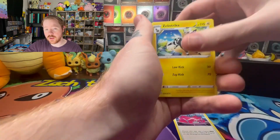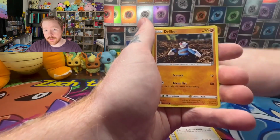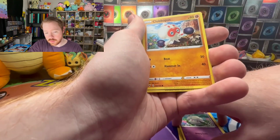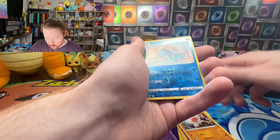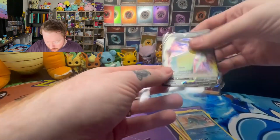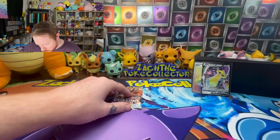I honestly didn't think we'd get anything from six packs. So the fact we got a rainbow, I'll take it. Anything else is total gravy. Vivid Voltage. Will we pull the Rainbow Chonkachu from my wife who still needs it? Got a Dreadnought reverse. Nope, but we did pull an Aegislash V. We'll take it. We might need it. I honestly don't know. You'll know if I put it in the binder, but pretty cool.